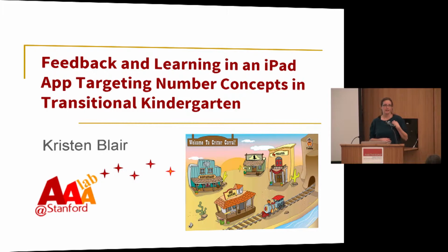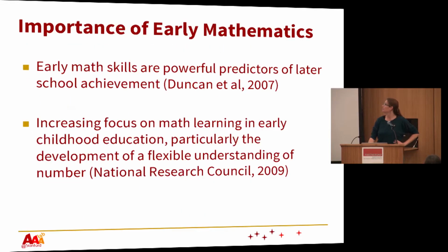I'm a researcher in the AAALab here in the Graduate School of Education. The lab is headed by Professor Dan Schwartz, who's unfortunately on the other side of the country today, so can't be here. But I'm going to be talking about our project.